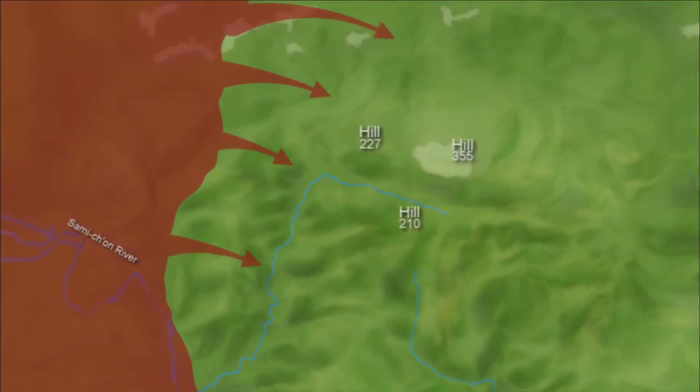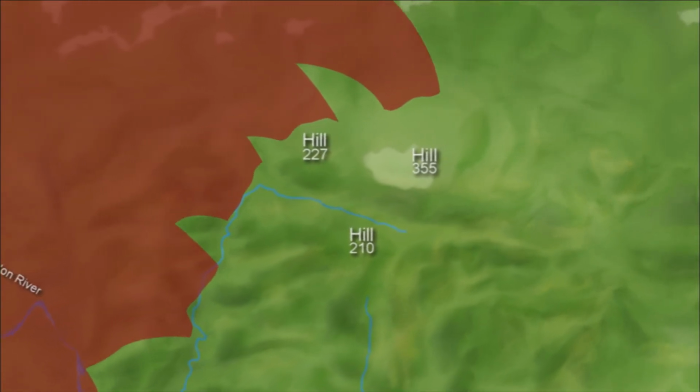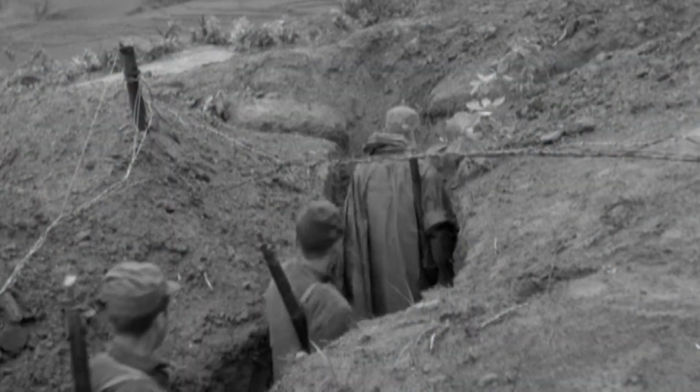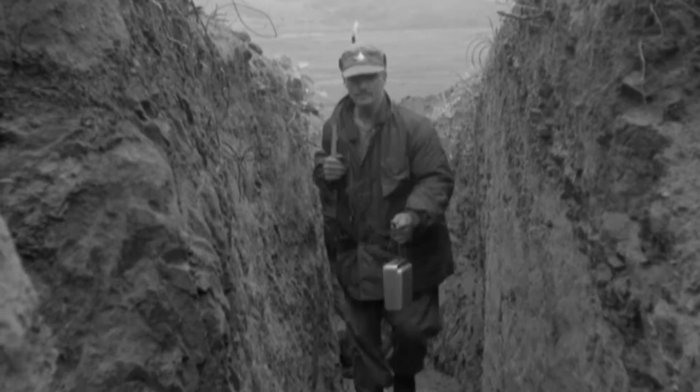Throughout November, the Chinese attacked the UN front and recaptured several major heights, leaving Hill 355 as the critical anchor of the UN line. In an effort to strengthen this key position, on November 22nd, the Vandoos are ordered to occupy the dangerously exposed positions in front of the hill.